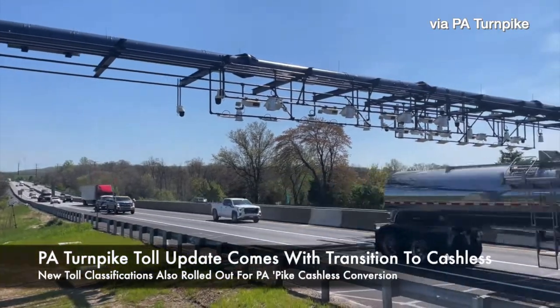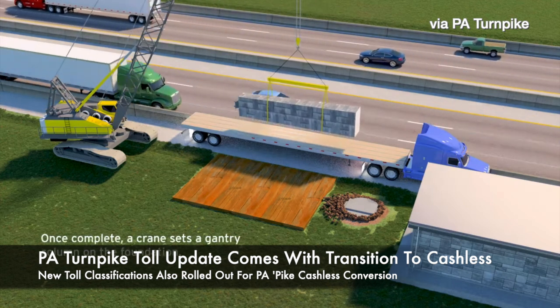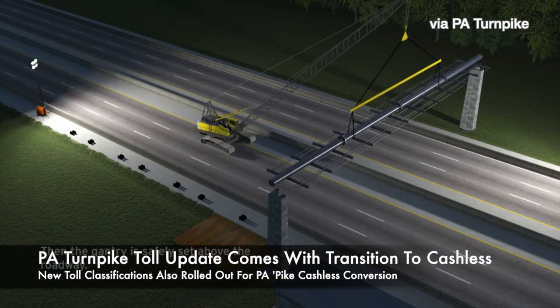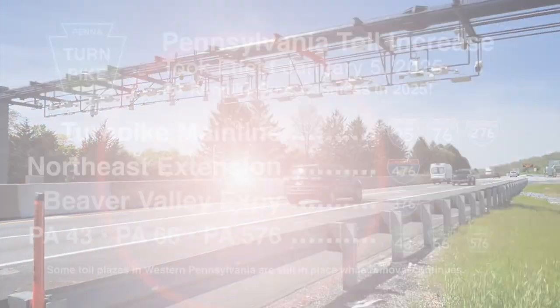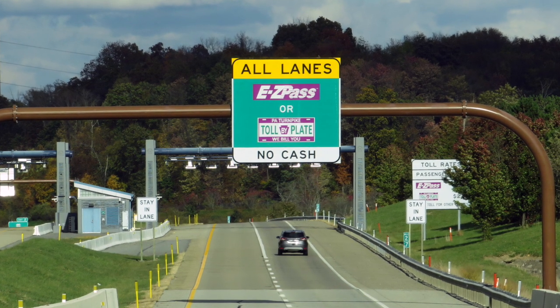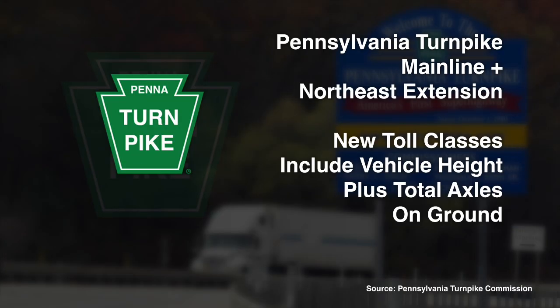This week, we take a closer look at the Pennsylvania Turnpike, which came with perhaps the most anticipated change for the start of 2025, that being cashless tolling system-wide. The long-awaited switch happened over the weekend as the annual toll update took effect on Sunday, January 5th. But the change comes with more than just the way you pay, which means either having an E-ZPass or using license plate tolling. Among the conversions happening with the cashless conversion is a new vehicle classification system.